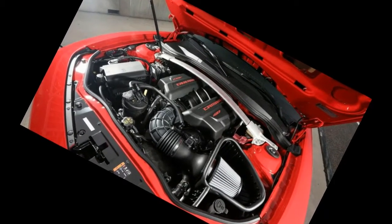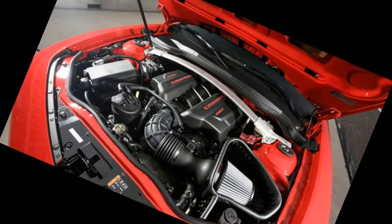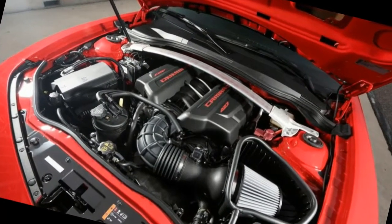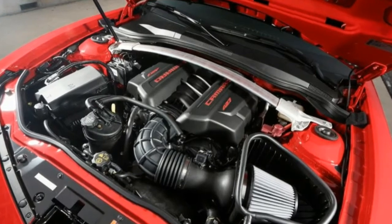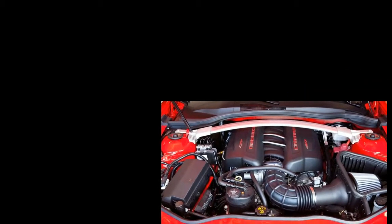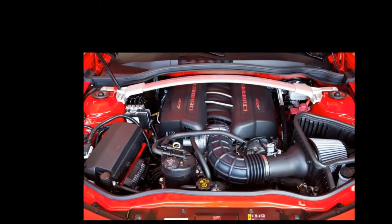The Z/28 is neutral and responsive at the limits, and the Torsen-type limited slip differential prudently doles out power on corner exit. The flat-bottom steering wheel has the same heft and on-center sharpness as the Camaro ZL1's. Unfortunately, it lacks the stimulating feedback experienced in the best sports cars.